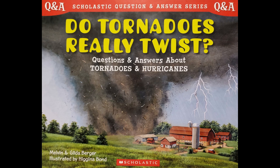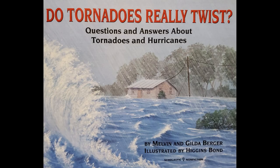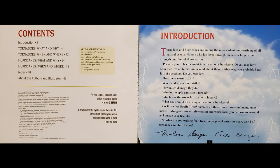Do tornadoes really twist? Questions and answers about tornadoes and hurricanes, the Hurricane Edition. By Melvin and Gilda Berger. Illustrated by Higgins Bond. This is the title page. Here are the contents and a brief introduction from Melvin and Gilda.